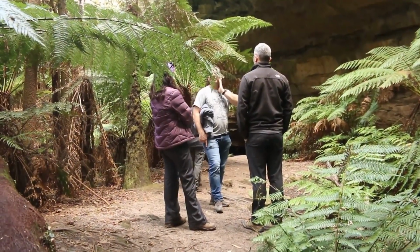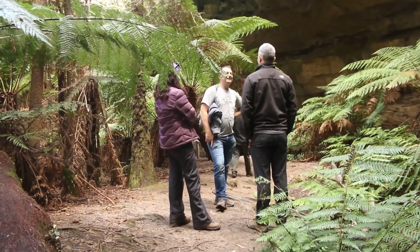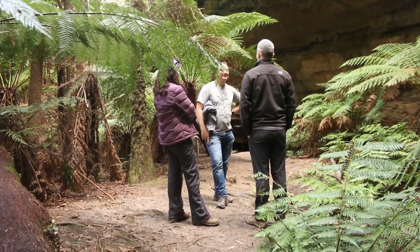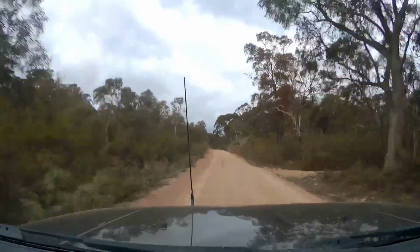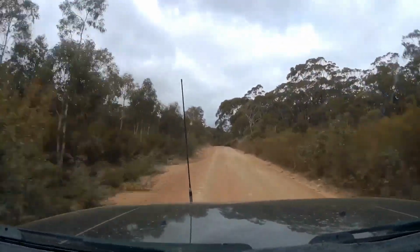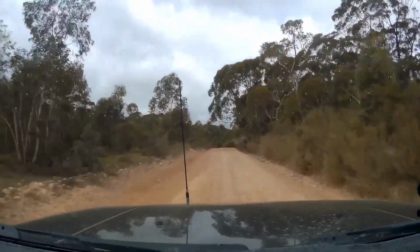It's the longest drawn out suffering I've ever seen. So after our long walk and quick lunch, we rejoined Glowworm Tunnel Road and started heading back.